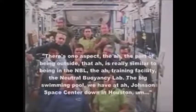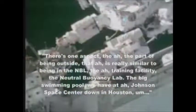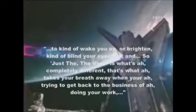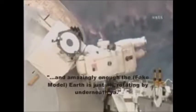Well, I guess the unique experience is a really good way to describe it. You know, there's one aspect, the part of being outside that is really similar to being in the NBL, the training facility, the neutral buoyancy lab, the big swimming pool we have at Johnson Space Center down in Houston. Everything looks the same in that swimming pool, but outside, you know, there's a big Earth going by. There's sunsets and sunrises to kind of wake you up or brighten, kind of blind your eyesight, and so just the view is what's completely different. That's what takes your breath away when you're trying to get back to the business of doing your work, and amazingly enough, the Earth is just rotating by underneath you.